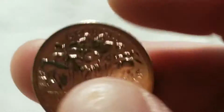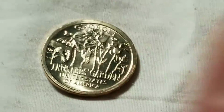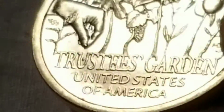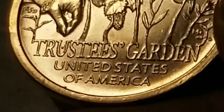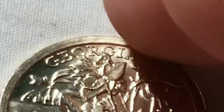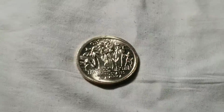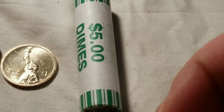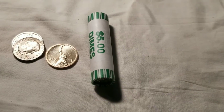Georgia Innovations dollar coin. And it says on the back here, Trustees Garden, United States of America. Kind of a cool coin. It's the first one that I've come across so far. Nothing I'm going to keep, but something kind of interesting. So let's go ahead and search these 10 rolls of dimes and see if we get something better than those dollar coins.